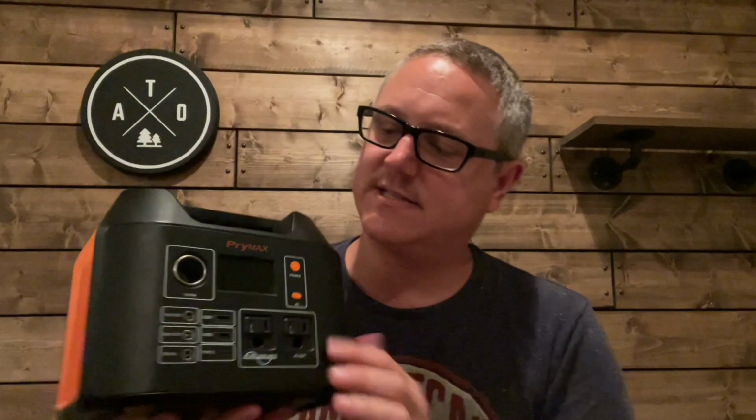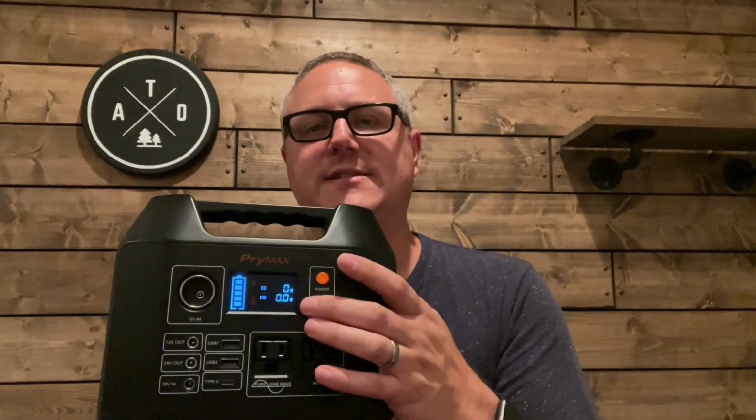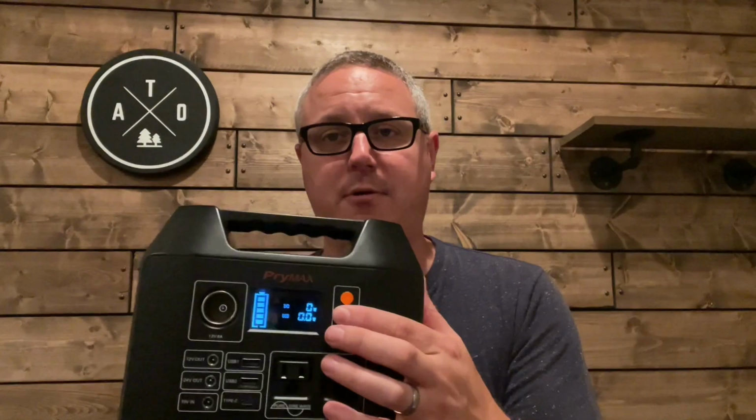One problem that I did notice with it, when running my fridge particularly, is when you run things off DC, right? So just the normal operation way. When you run it off of just the regular old DC power, it is trying to be smart. What I mean by that is if it doesn't notice any power draw for some set amount of time, maybe 15 minutes or something like that, it will turn itself off to conserve power.